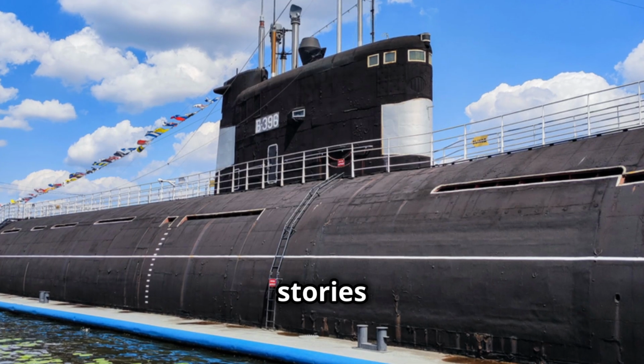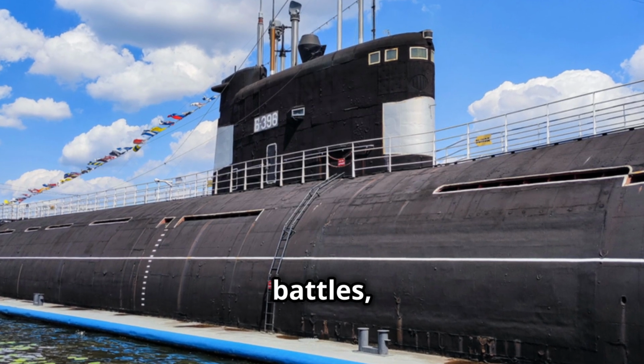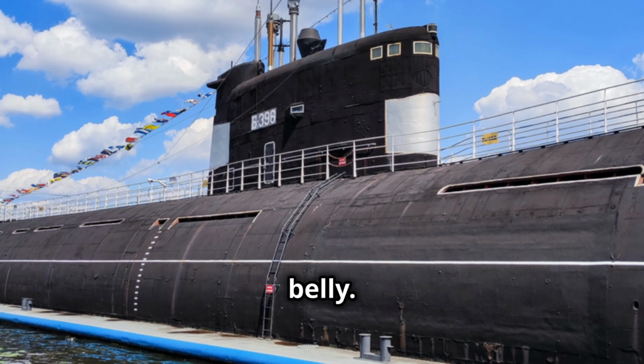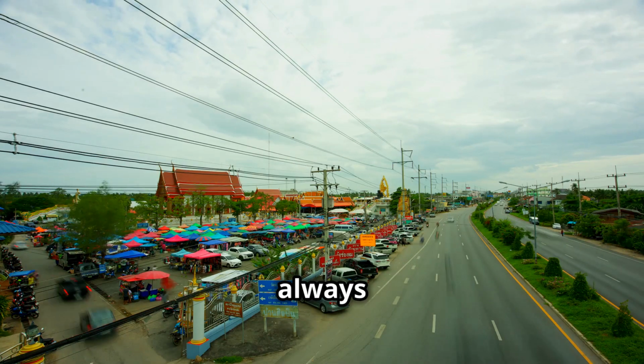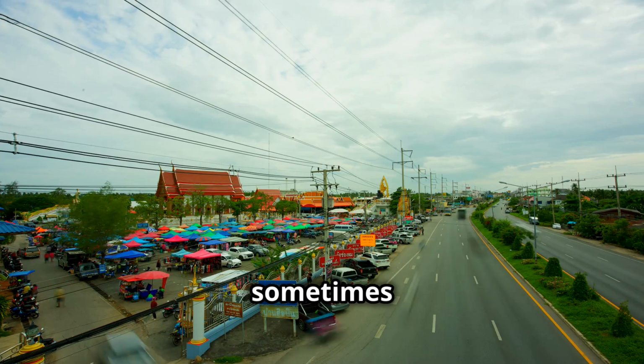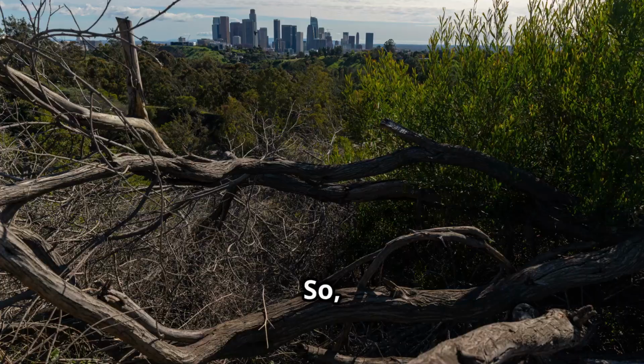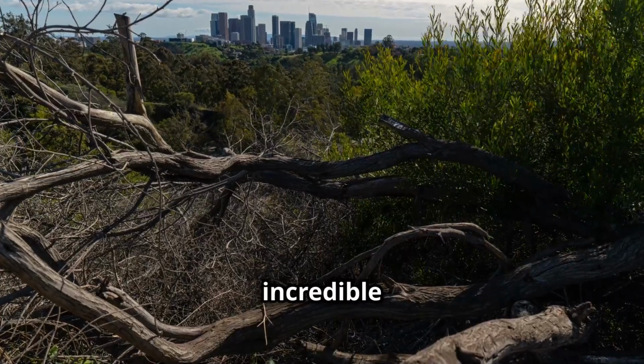While everyone knows the stories of the great warships and famous battles, few know about this giant submarine that carried aircraft in its belly. It's a reminder that history always holds surprises, and that sometimes the greatest innovations emerge in the most desperate moments. So, what did you think of this incredible story?